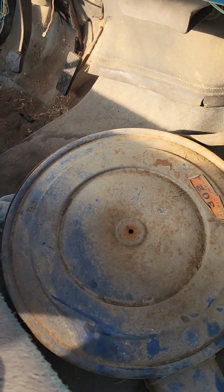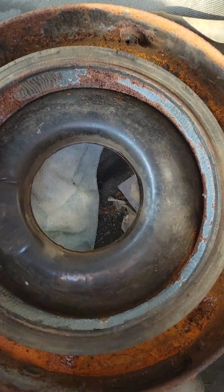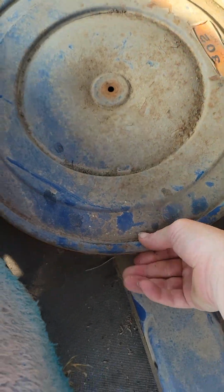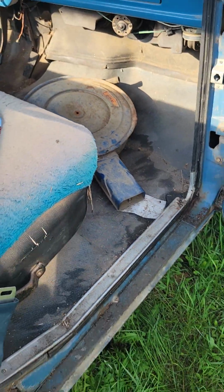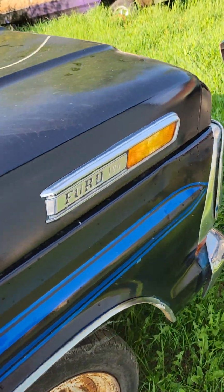The old air breather in it, it's a 302 engine, 3-speed on the tree. But man, I tell you, I've never seen rust in an air breather before, but obviously it was sitting, my dad said, maybe with the hood open or something like that. She's pretty sexy now.